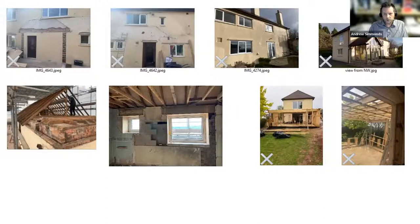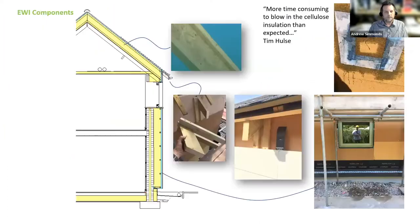You can see on that internal shot there that behind the various plasterboard linings, there was all sorts of stuff going on. And some of that involved moving windows around. And then on the two bottom right there, you can see the I-beam construction for the extension just being started.